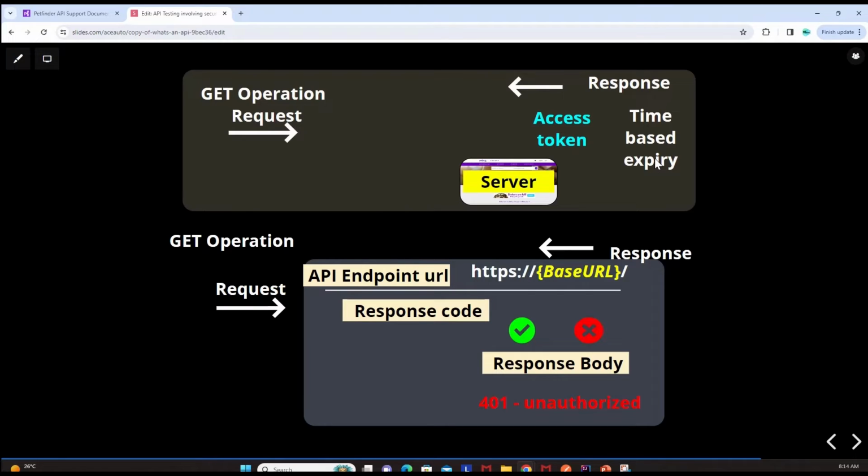So we don't want the invalid user to authenticate himself and try to enter into the URL. So it's a best practice to make the access token time based expiry, and generally the time will be very less, and the lesser the time, the better. It can be around 15 minutes, it can be 10 minutes, but if it is for 1 hour or 2 hours, you can imagine that any invalid user can try to access this access token and then try to get the URL as such.